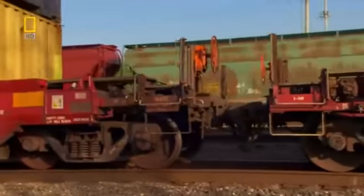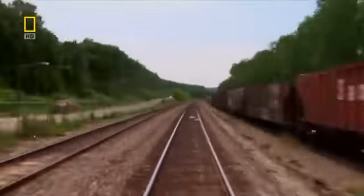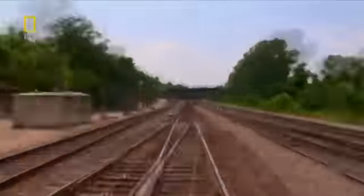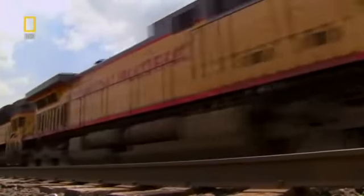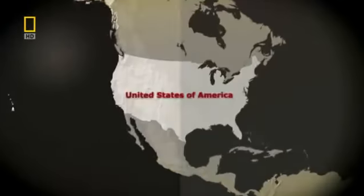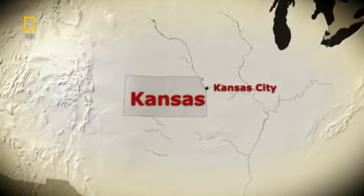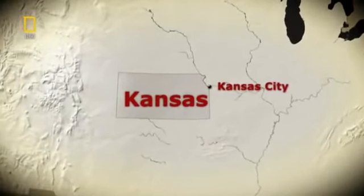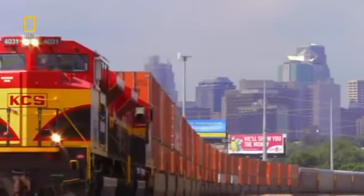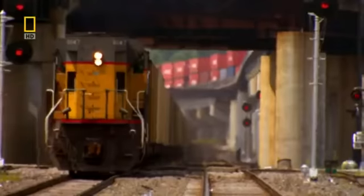Railroads are the backbone of American industry. Over 270,000 kilometers of track crisscross the country from coast to coast, moving nearly 2 billion tons of freight every year. At the center of it all sits Kansas City, the second largest rail junction in the United States. 200,000 trains pass through this location every year.